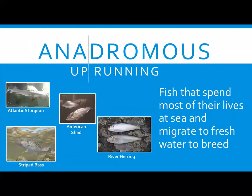The second type is anadromous fish. So these have the opposite life cycle. These are fish that spend most of their lives at sea and then migrate to fresh waters to breed. Examples of this include Atlantic sturgeon, striped bass, American shad, and the river herring, which is the star of tonight.